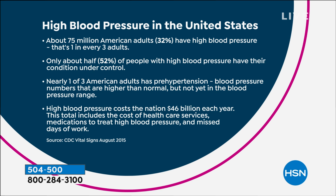And I would love it if you could explain the statistics that we have again, because we showed everybody these, but it's almost hard to wrap our mind around the statistics about high blood pressure in the United States. Yeah, so if you look around at 3 people, Shannon, you, myself, Donna, 1 out of 3 of us has high blood pressure statistically, and only about half of you have it under control. So even if you're taking medications, especially if you're taking medications, you need to keep a constant eye on this with your doctor.